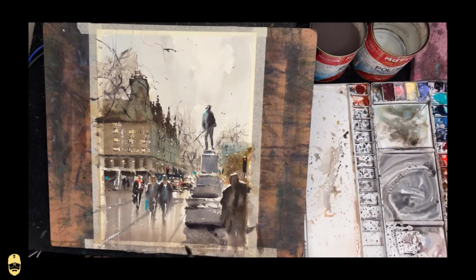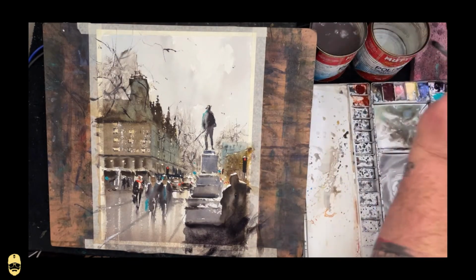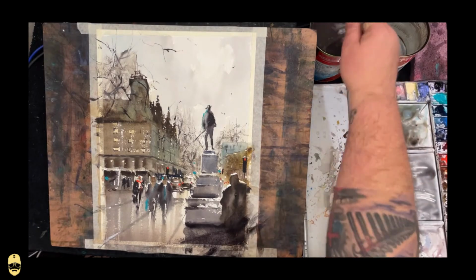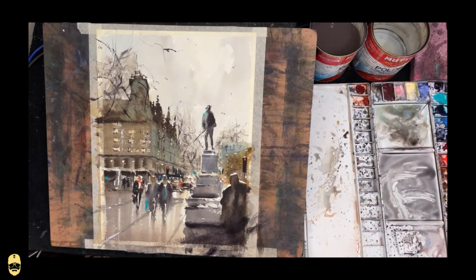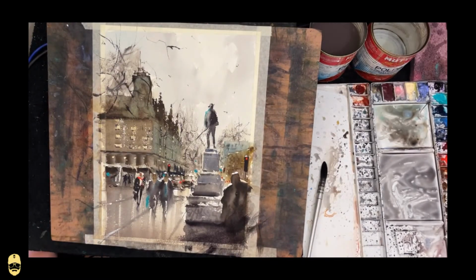Just think that needed sitting down a bit. You join it in with our ghostly figure. And that's actually fine. Yeah, that should be right. Okay, well, let's have a look. I'll dry it off before I take the tape off. Won't be a sec.